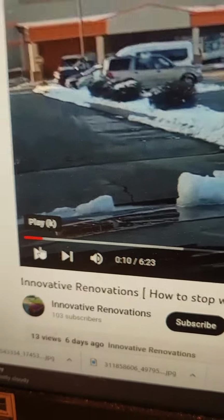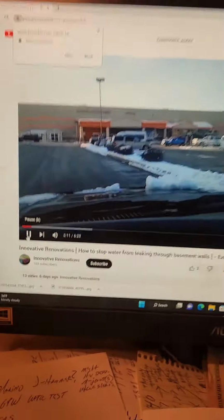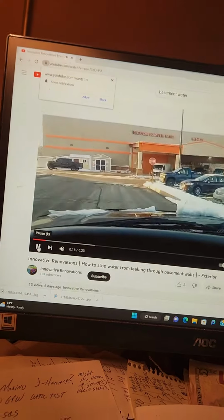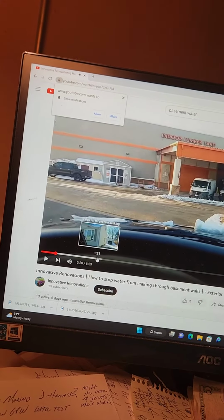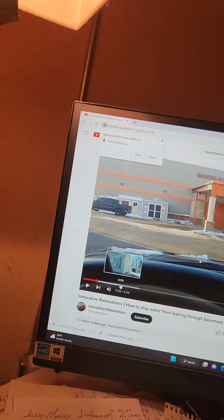I don't mean this guy any harm, the homeowner any harm, or nothing. I'm just bringing out the truth, okay? Basement remodel. As we started to take some of the drywall down, we noticed that there was water seepage coming through the walls. They do remodeling, not basement waterproofing. A big difference, don't you think?